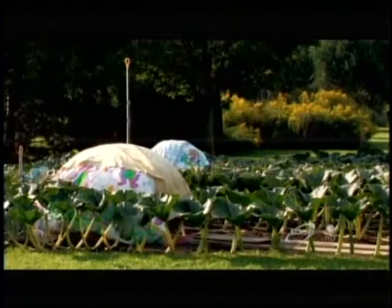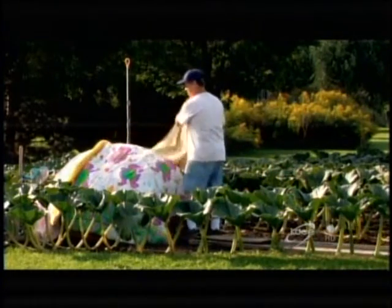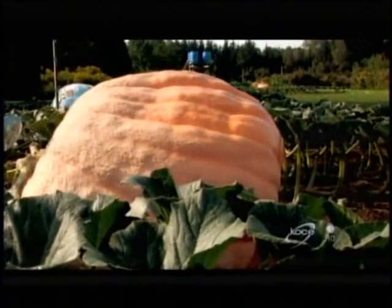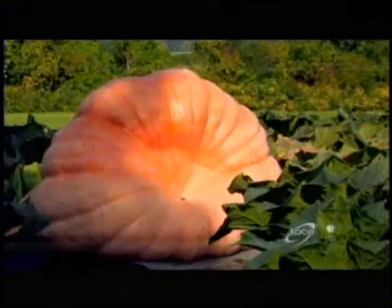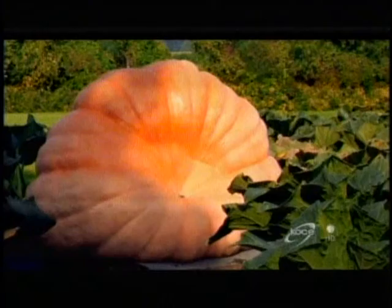Right now in my patch, I have my 2 best pumpkins growing actually off my own seed from last year. These pumpkins are kind of freakish. Something that grows 30 pounds to up to 50 pounds per day, I think would have to be labeled a freak. You know, I guess that's what makes them so entertaining. I've watched them grow. I mean, sometimes it doesn't look like they're growing much.